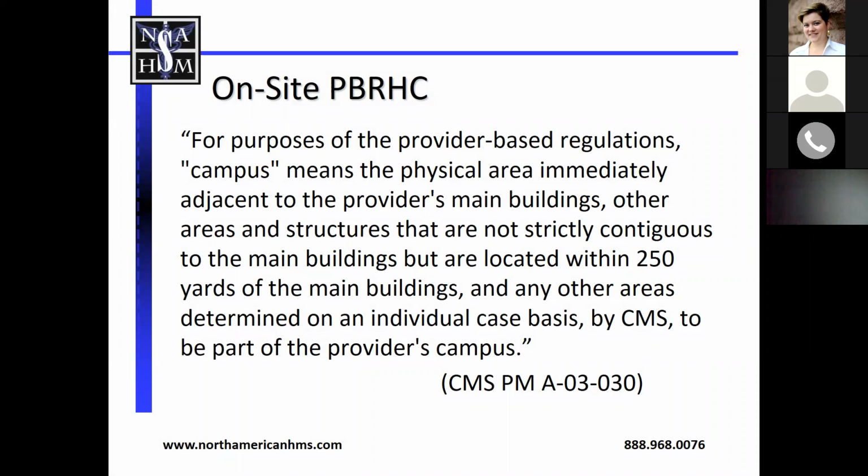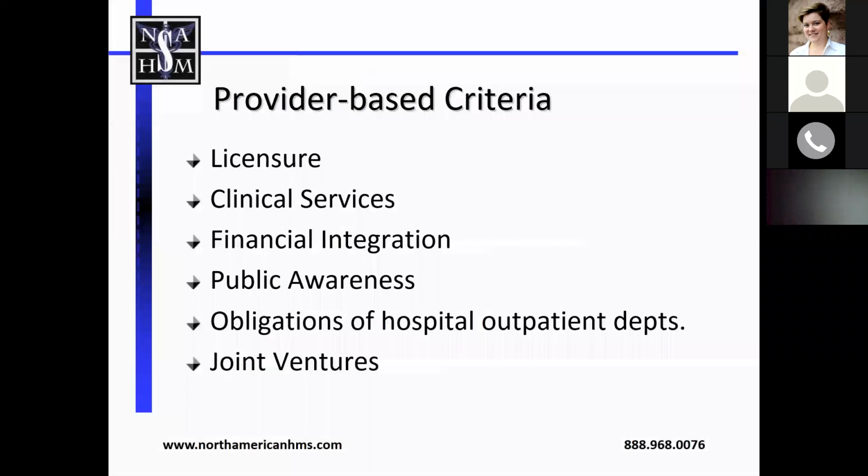Again, our on-site provider-based clinic is within 250 yards of the main building. On an individual basis, CMS can determine whether or not something is part of the provider-based campus, but in general terms, they use that 250 yards to determine that.